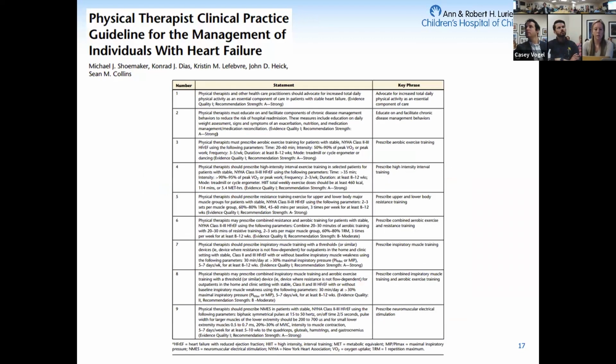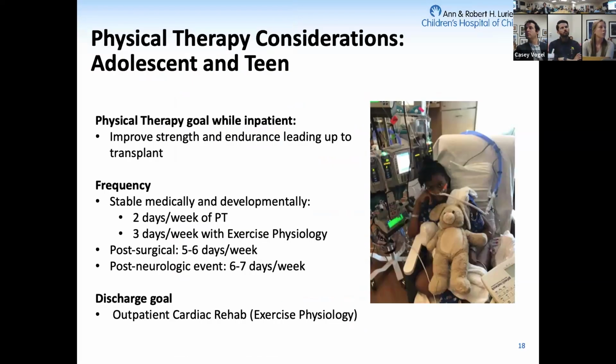The other thing that this CPG does is it really nicely outlines what types of activity have been found to be most effective when working with patients with heart failure. So we'll dive more into this today. But what is the goal when we're developing our program? From a physical therapy perspective, for our patients who are waiting for a heart transplant, my goal is to improve the patient's strength and endurance leading up to transplant. We really believe that the stronger our patients are going into transplant, the better they're going to do on the other side. So if we put in that prehab work, it makes the post-transplant recovery that much easier.